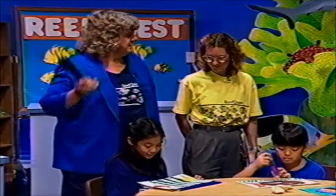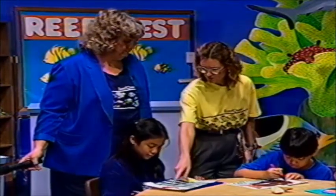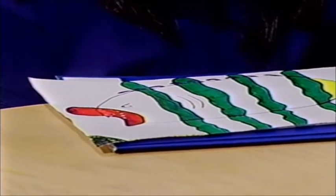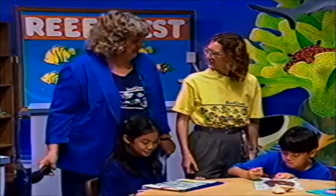Now, why would you need to camouflage yourself, Carol? Well, there are predators out there. There's also some interesting teeth here. Would you tell us just a tiny bit about the teeth? It can go into the fish and make it paralyzed for a little while. Wow. Mean fish. Yeah, you have a crab claw here.